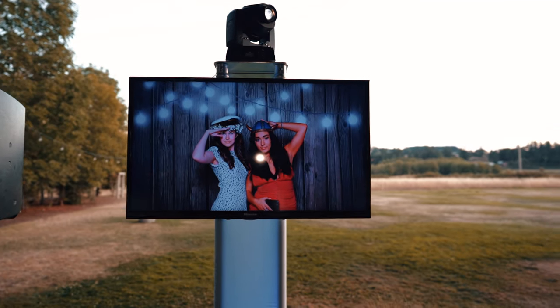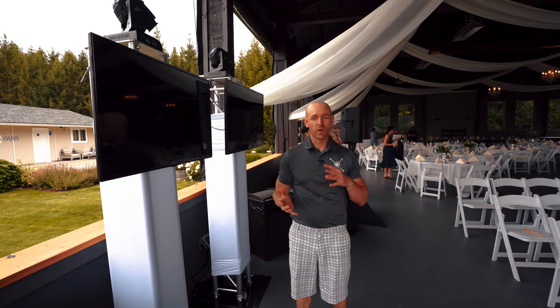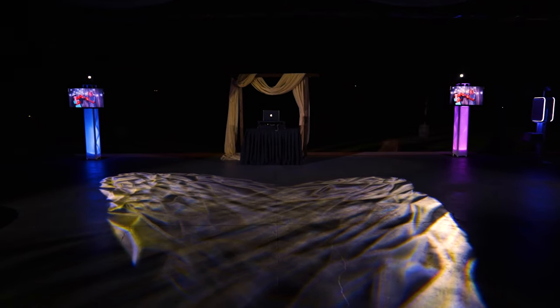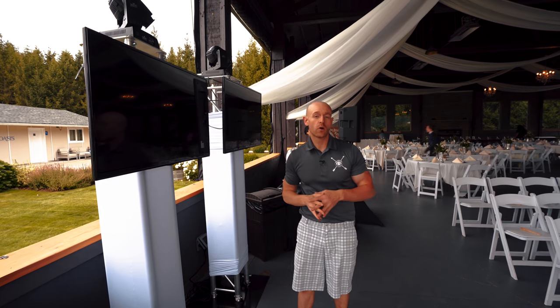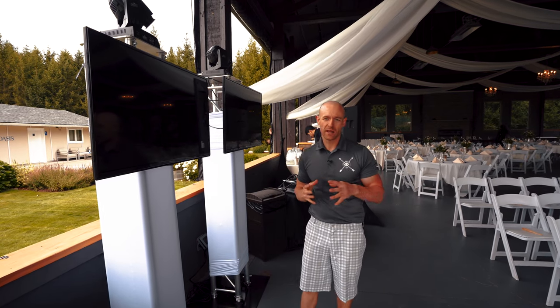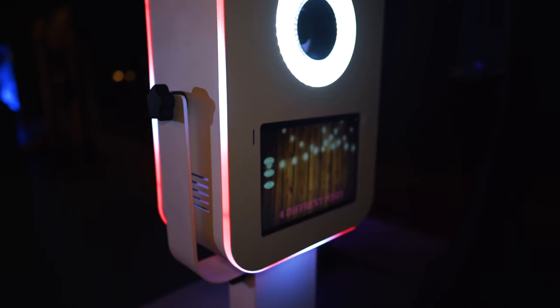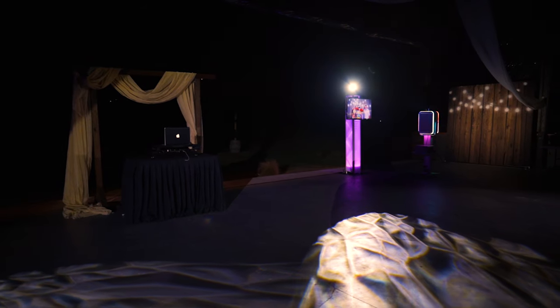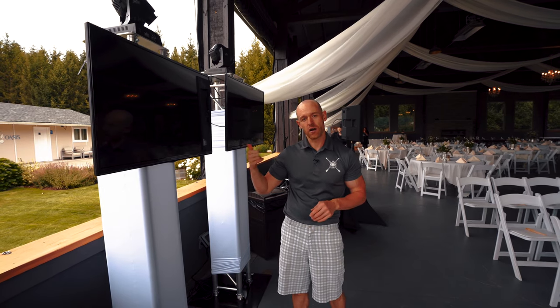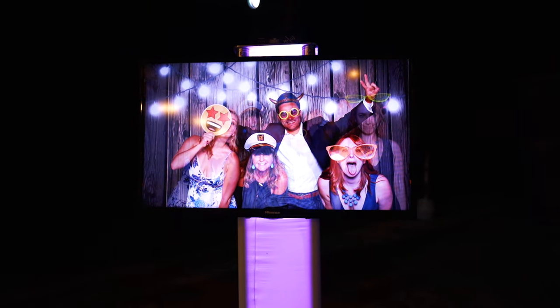We have these moving heads, and these moving heads are really, really cool. We can program them, we can put different wall patterns on them, we can make them do a couple different things. So during the first dance, we're gonna spotlight the dance floor. When they do speeches, we're gonna spotlight the head table so we can really customize it to the room. And when the photo booth comes, it's gonna be really cool because people are gonna go over there, take their photo, and their photo's instantly gonna appear on these TVs and everybody seems to enjoy it. They get a good laugh out of it. And it's just an added element to the wedding reception.